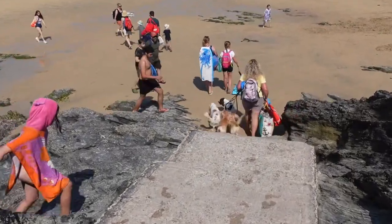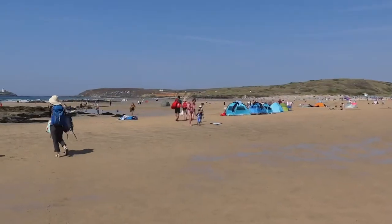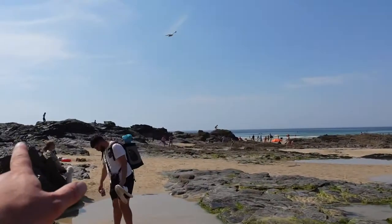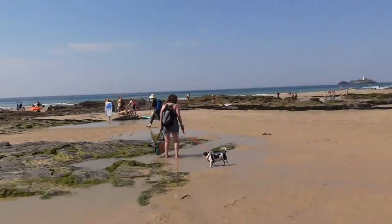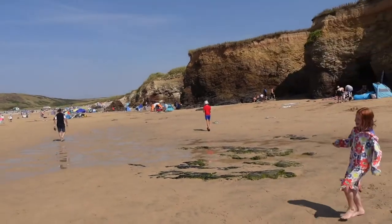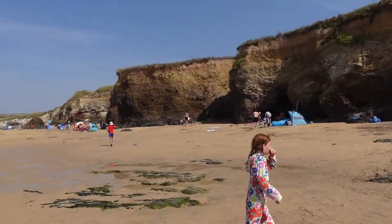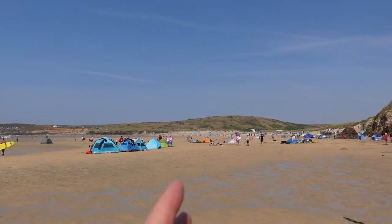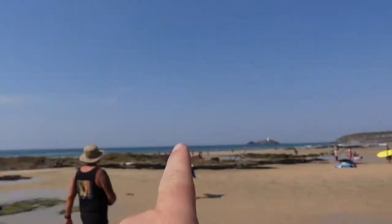Right, so from the steps you can either carry on straight or turn around left. We tend to go left. This beautiful beach here at Gwithian is tidal, so you've got to be aware of that. When you do go left, this area can be cut off, although you can clamber over rocks, but this bit is usually okay. The sea level goes right up to where you can see my finger. It does come up quite high. And also on the right hand side of the beach, or straight ahead as you come down from the steps, you cannot take dogs on this part of the beach, but you can take dogs on the left side.